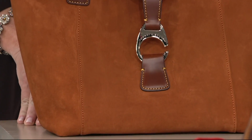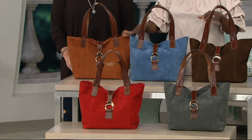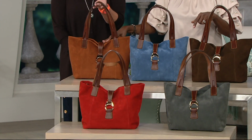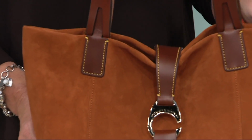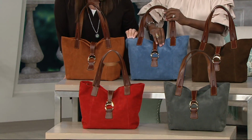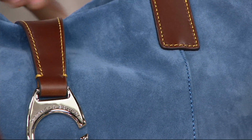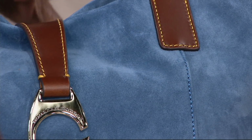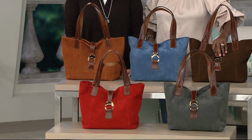$298, 6 payments of $49.67 to help with your budgeting. Color-wise, this is your honey. That is really pretty. But I kind of love this one the best, the denim. I don't ever see a denim suede. I love almost like a chambray. I love the honey. I think the brown is classy, and I love that brown.